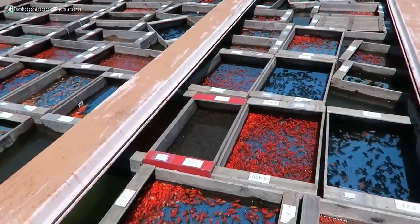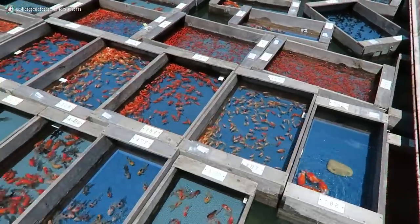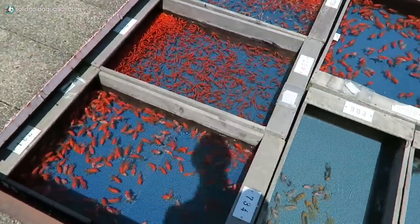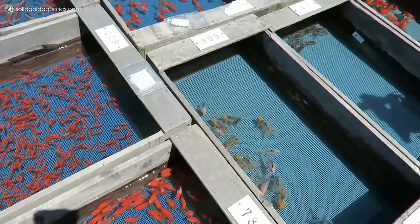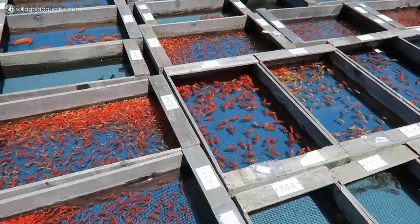Now, the day after I visited Mr. Fukami and got to see his farm and all of his beautiful fish, I also went with him to sell some of his fish at the wholesale goldfish market, where people come to bid on groups of fish that they would then take and sell to fish stores around the area. At this wholesale goldfish market, there were so many beautiful fish all together in one place. It was a little overwhelming, but it was awesome. It was so interesting to see the way that they were sold.